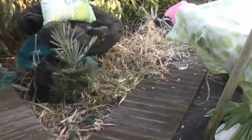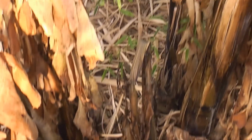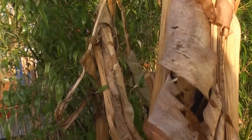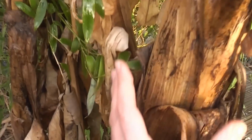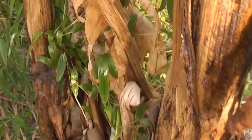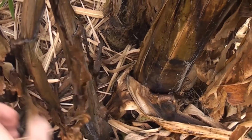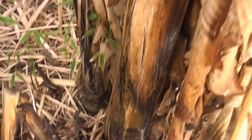So Ralph wanted to know about the Musa. So this is Musa Basjoo. Completely unprotected this year. Mainly because I ran out of time. And I want to see how these come back from the ground as well now they're established plants. And this is quite a thick one. So that's solid. That survived the -5. The thinner ones are okay as well at the moment. These smaller ones, that will probably fall over. Still hard at the moment, which is good.